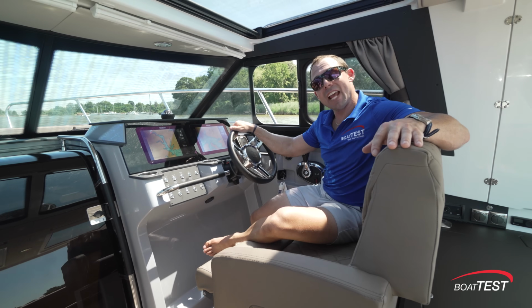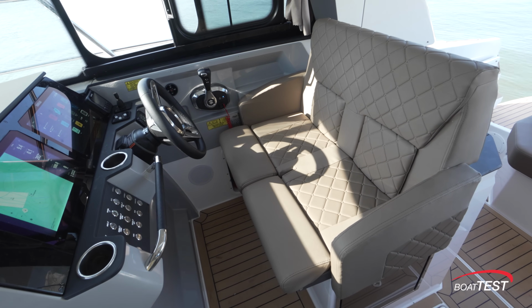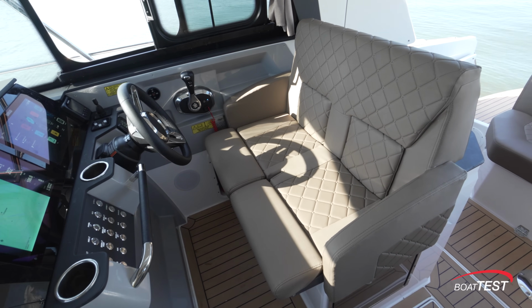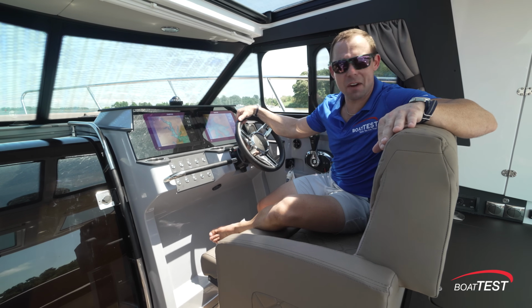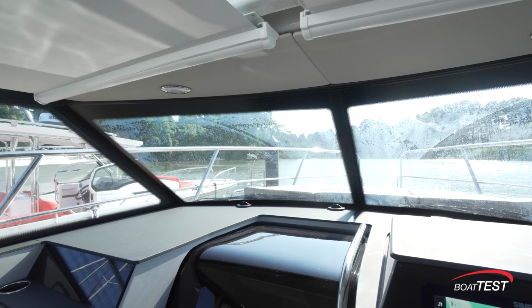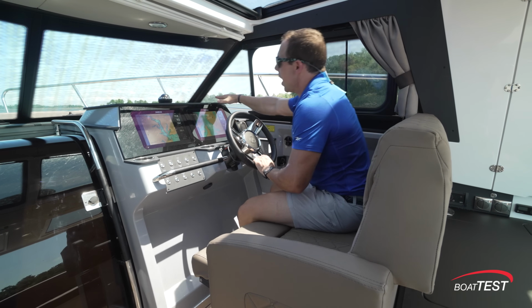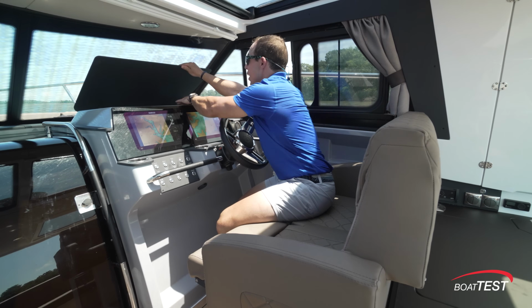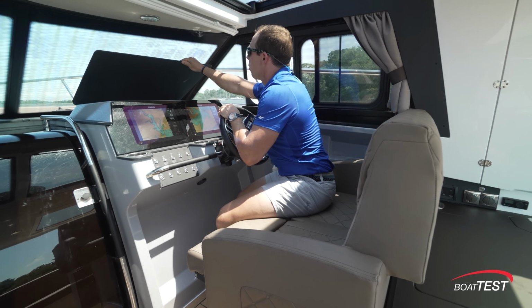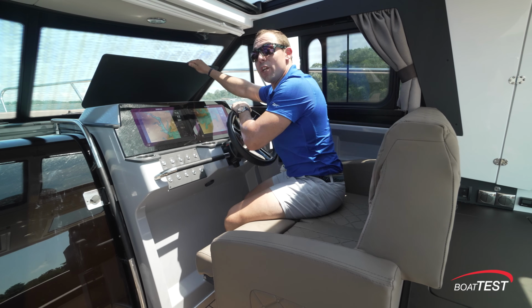The operator is given a twin helm seat, which is 34 inches wide. Maybe not quite big enough for 2 adults, but I could see myself and my son sitting up here being underway. You know, the kids always love to sit where the driver is, right? And then as I sit here, I have good visibility all around, and compass center line, and up on the dash, this actually flips up and we have storage underneath.